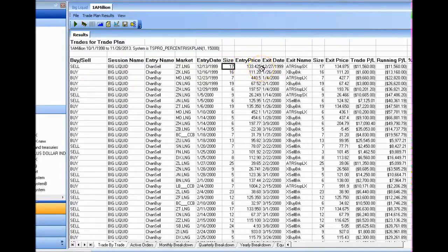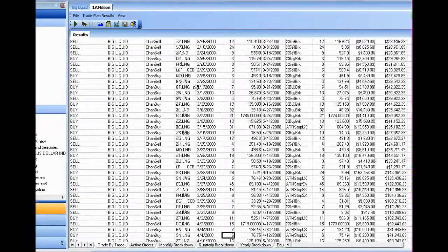We sold them at 133.42.5, and we covered at 134.875. So we had a total loss on those 17 contracts of over $11,000. So you can run on down and see all these results here.